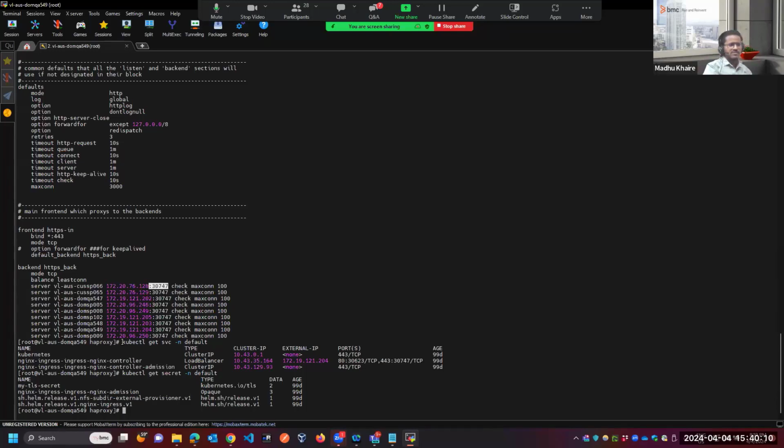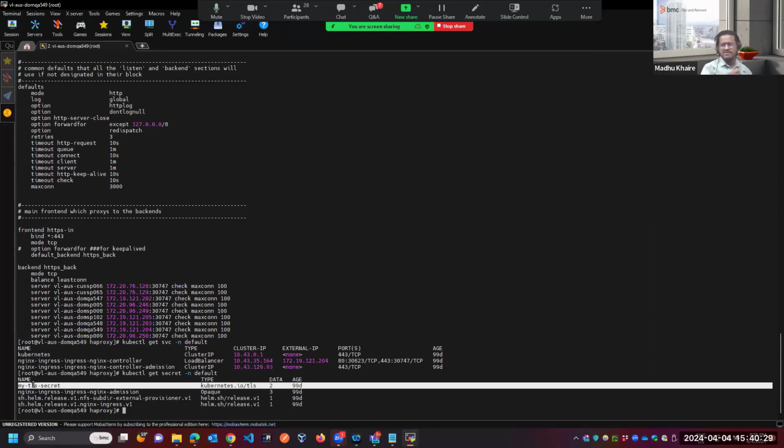If I come back to the Nginx Ingress service, we can see that it is 443 and it is bound to this port, right? So I'm passing the traffic to this port. That means I'm passing it without offloading the traffic from the load balancer. And then I have mounted the certificate for the Nginx Ingress deployment. That's the best practice configuration which we recommend, and we will be sharing this documentation as well.